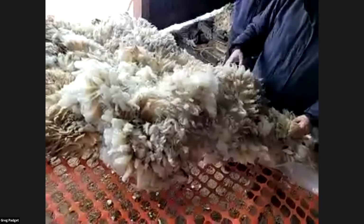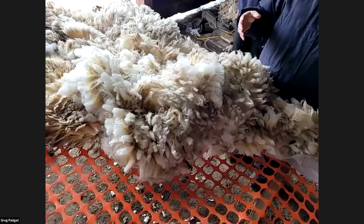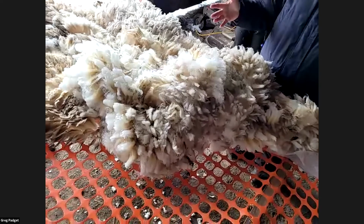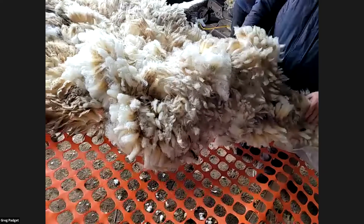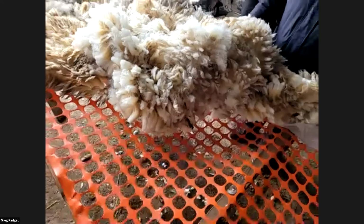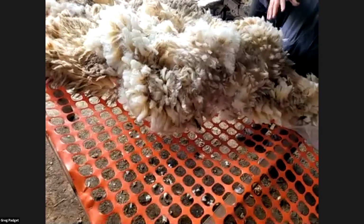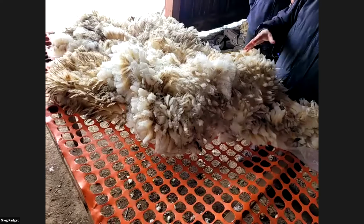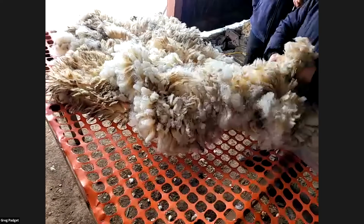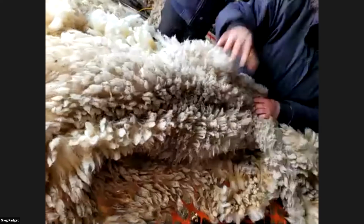We have another skirting table in the barn that is basically an actual skirting table, but these do just fine. We actually used this table for many, many years before we got the other one. So you want some type of material that will have holes in it so that any second cuts or any kind of debris will fall through the table. Otherwise you're just rolling your fleece around in what you're trying to get out of it. So this particular fleece was not coated. So I'll just tell you that right now. So you want to, this is the out.